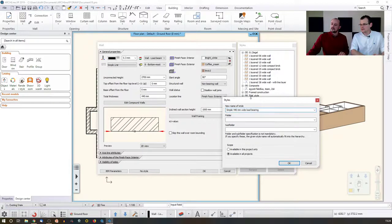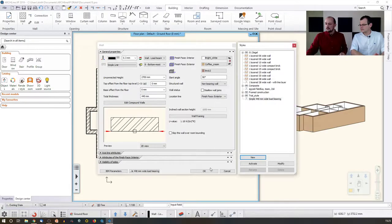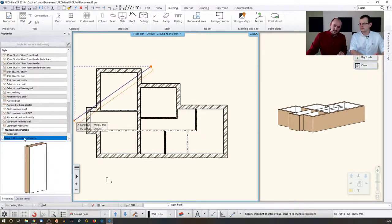This is a composite folder. There's a framed construction folder, and so on. You can even create a subfolder, and you can decide what happens with this style. Now, a style, when you create it, it can be visible all through other projects on this computer, or you can make it private to this one. So this is the project only setting. I will keep it as a public style for all the projects, so I will just go with the default. Let's just go with, okay, now I can see the name appearing here. So from now on, whenever I create a new wall, I will create that wall with that specific setting.